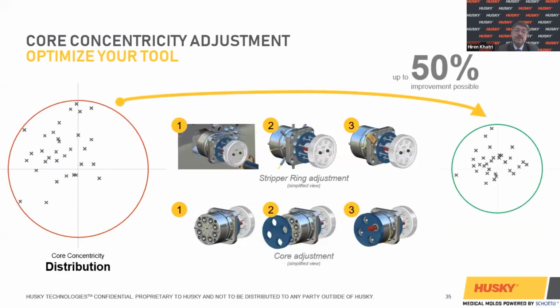One of the main important quality criteria in pipette tip manufacturing is runout. This is the concentricity of inside diameter to the outside diameter. Through the Shortly core concentricity feature, the operators are allowed to further optimize individual cavities to minimize the deviation and improve the production quality to world class while maintaining the shortest possible cycle time.